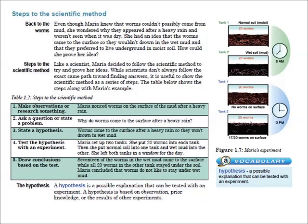5. Draw conclusions based on the test. 17 of the worms in the wet mud came to the surface, while all 20 of the worms in the other tank stayed under the soil. Maria concluded that the worms do not like to stay under wet mud.